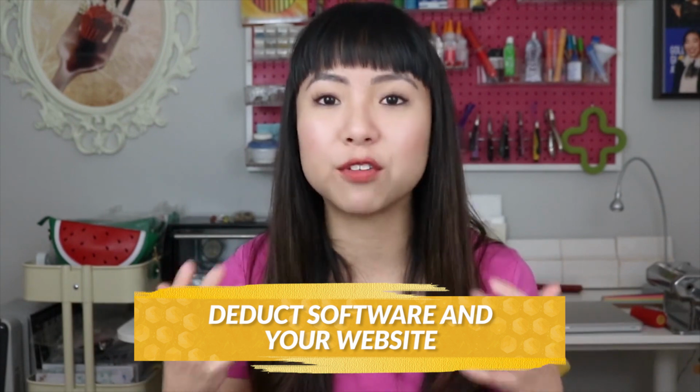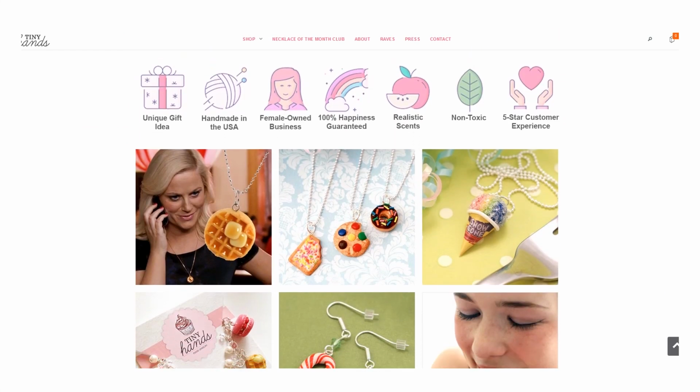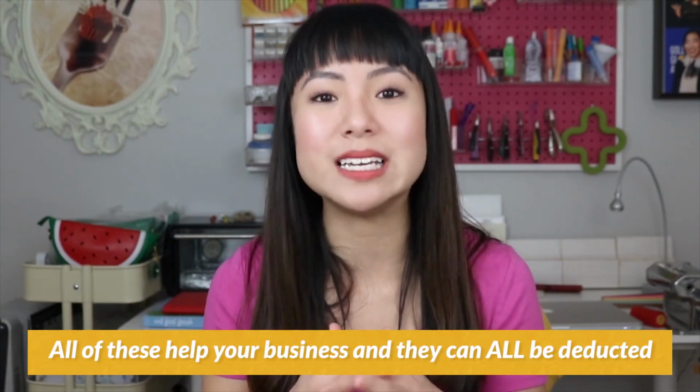All right, number 5, software. Your website, whether that's on Shopify, Wix, Squarespace, whatever it is you use, that is deductible. Any apps you've got installed on your site that you pay for, if you pay for an email service like MailChimp or MailerLite, if you have a shipping service like ShipStation or Indicia, if you have social media software like Planoly or Later for scheduling Instagram posts, bookkeeping or inventory management software. We use so much software these days to keep our business going. All of these help you run your business and they can all be deducted.